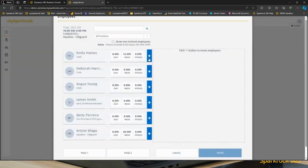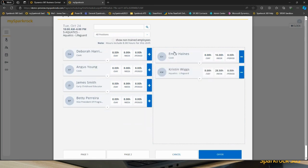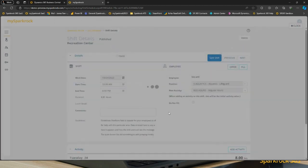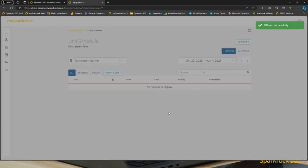And so in this case, I'm able to offer it. This doesn't necessarily make sense since it's a cook, but I can pick additional individuals that I can offer it to. Maybe there's some crossover between these different positions, so I can offer it to all these 3 individuals right from here. And I can just click on offer, and it's going to send out notifications to those 3 individuals.